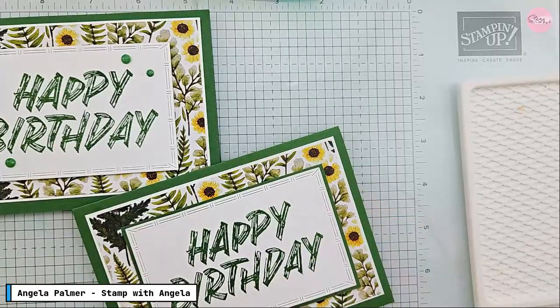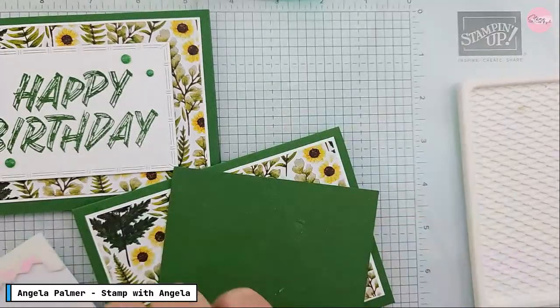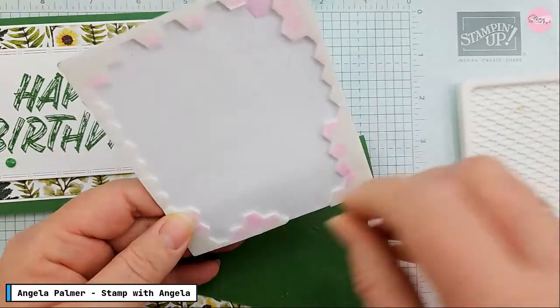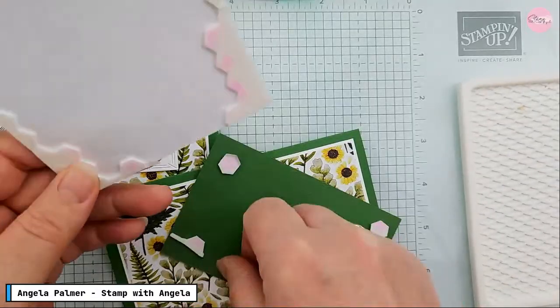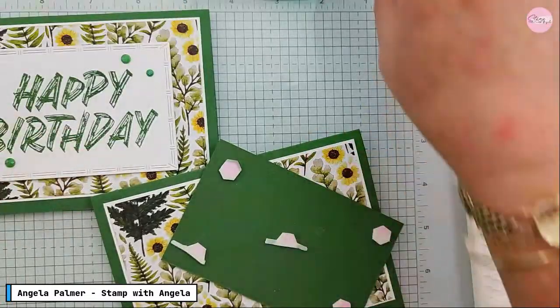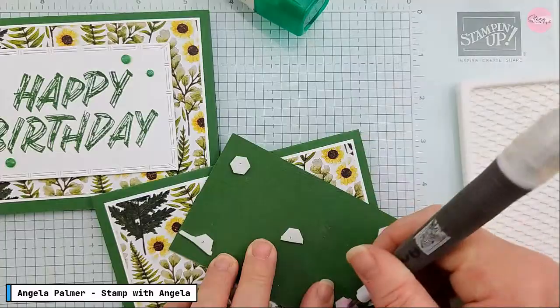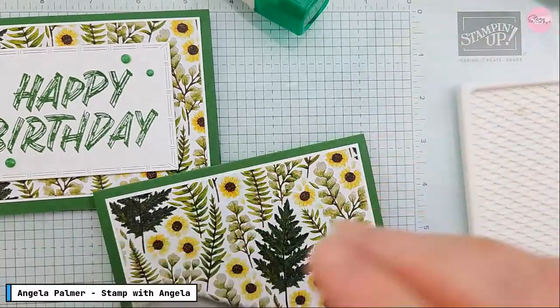All right, and then we need our dimensionals. So for this, I'm going to put one in every corner plus one in the middle. Now my plan was to try it with other papers and other colors, but I kind of ran out of time. So maybe you can, and you can let me know what you think. Whoops, that one didn't come up. I like using the take your pick to lift those up.